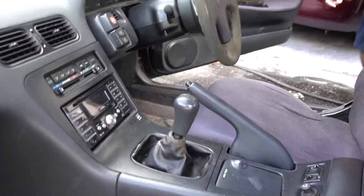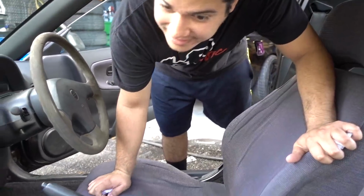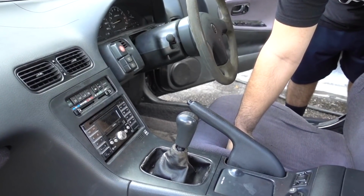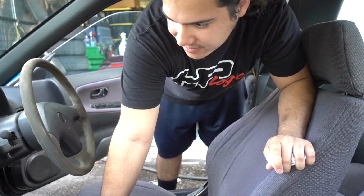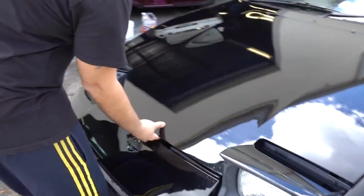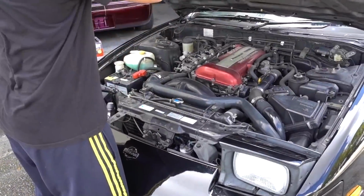It's still nice and dusty, and this has not been cleaned yet, but this is the real deal. Real deal S13, 180SX. Factory SR20DET, factory 5-speed. Let's see under that hood. Our latest arrivals came, clearly. This is one of 3 that came today, and we are doing the once over.